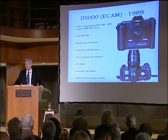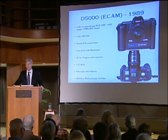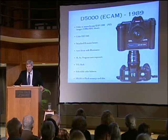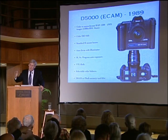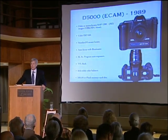Now, at this point, they decided they really didn't want to put this camera out. So this camera never went anywhere. There's only one of these cameras that's still in existence, but it does exist. And it represented, I think, sort of the end point of the fundamental technology challenges associated with digital photography.